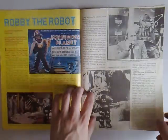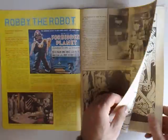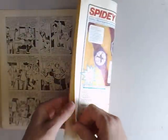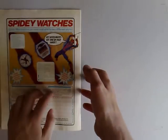We go through again, and we've still got the Robot Roundup, talking about Forbidden Planet. And Machine Man is still the backup strip. So there we go, that was issue number 10. And then we're going to go straight on to issue number 11.